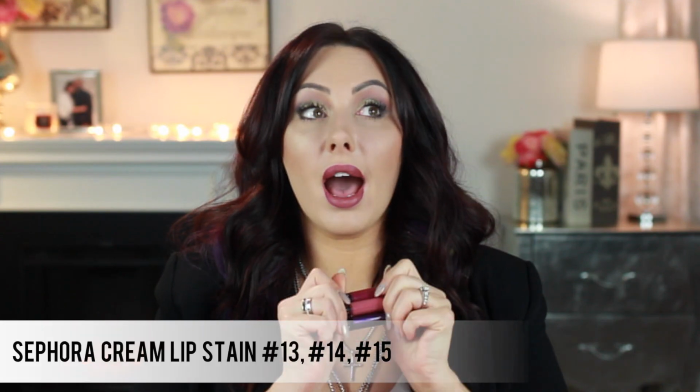Okay. Lastly, we have a few new colors for the Sephora Creamy Lip Stains. I am obsessed with these. I've been wearing them for months, but they came out with a few newer colors. These are the colors here. There's a rosy color, and then a deeper burgundy, and then just straight up purple.